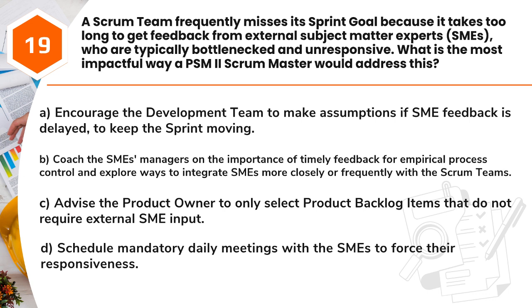external subject matter experts, SMEs, who are typically bottlenecked and unresponsive. What is the most impactful way a PSM II Scrum Master would address this? A. Encourage the development team to make assumptions if SME feedback is delayed, to keep the sprint moving. B. Coach the SME's managers on the importance of timely feedback for empirical process control and explore ways to integrate SMEs more closely or frequently with the Scrum teams.